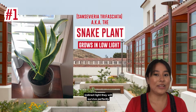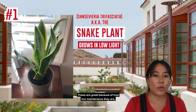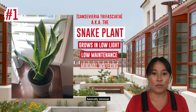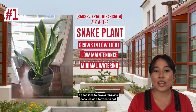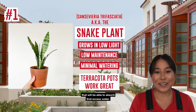will survive perfectly. Living in a college dorm or even apartment, these are great because of how low maintenance they are, especially because of the water requirement, which is basically minimal. So if you tend to overwater your plants like me, it's also a good idea to have a forgiving pot, such as a terracotta pot, that will be able to absorb that excess water.